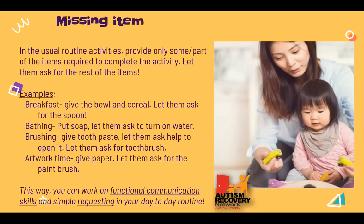Although the simplest way on how we can teach that is when we do some arts and craft with kids. We ask them to do writing, cutting, coloring, all those things, okay? Most of the kids, those are the things that they can do independently. So we can always set it up for them. You can give them the paper, but there's no pencil. Or you can give them the paper with a shape, you ask them to cut, but they need to ask somebody for the scissors.